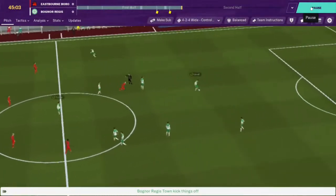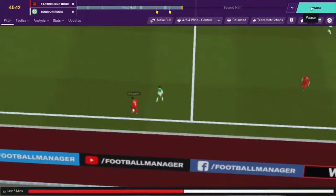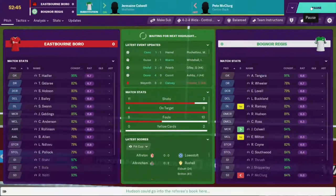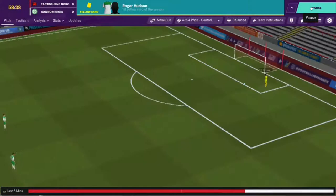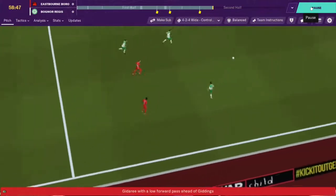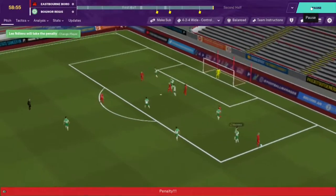Bognor taking the kickoff. Buckland, I don't know who he was searching for there, but he was miles away from anyone. Bognor making the first changes. Kiddery there with the ball. Finds Giddings. Has been brought down, and it is a penalty.